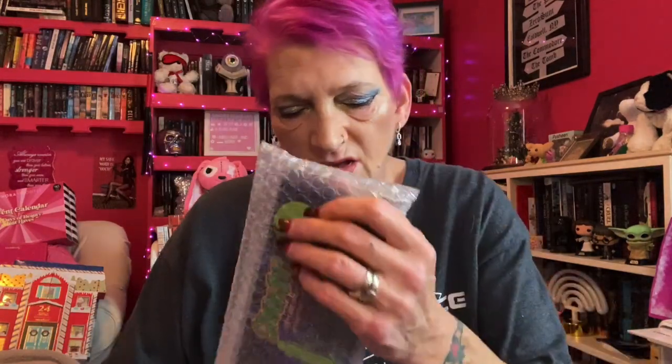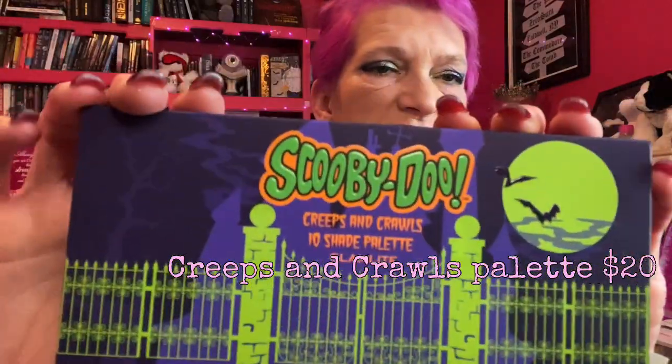Okay, next what we have in here is not one but two eye makeup palettes. There are two makeup palettes in here. So we'll go over the first one, which is the Creeps and Crawls 10 Shade Palette from Glamlite. I mean, just look at that packaging. It's so cool. I love the packaging on this. Here's what the inside looks like.